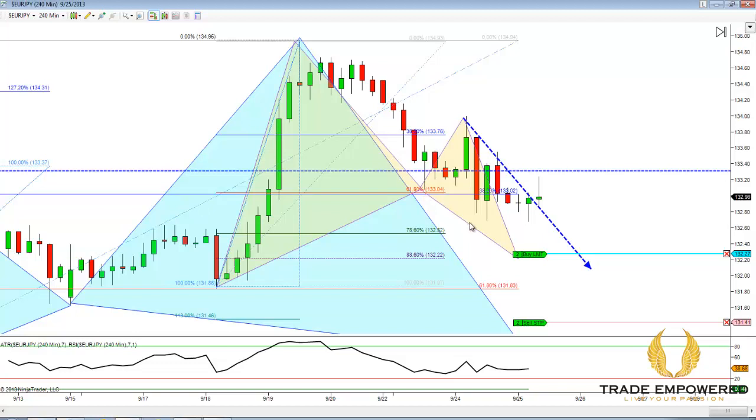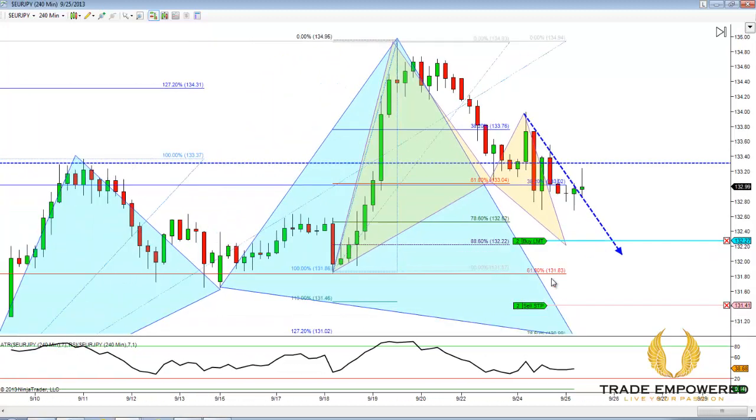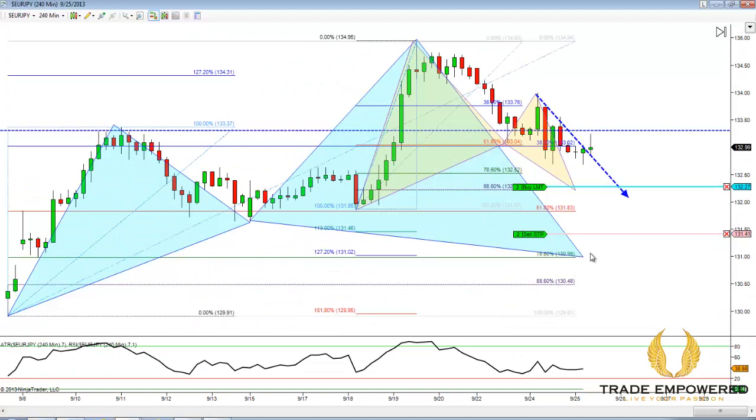So I'm looking at this as a bat pattern. I'm looking to buy it up at 132.22. You can see my stops are down a little lower at 131.41, which is still going to give me plenty of time. If this indeed gets stopped out, I'll still be able to involve myself in the bigger Cypher pattern completion.